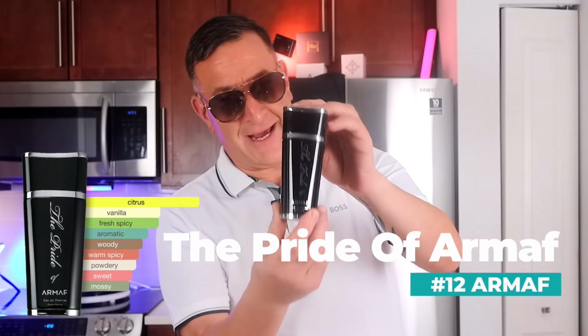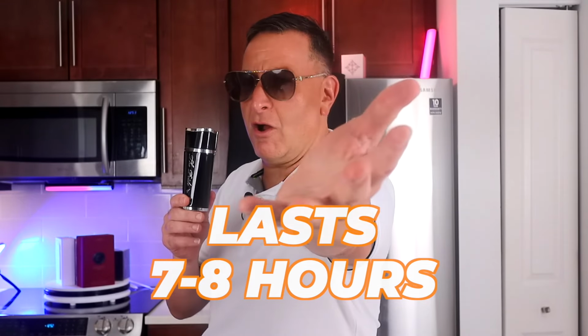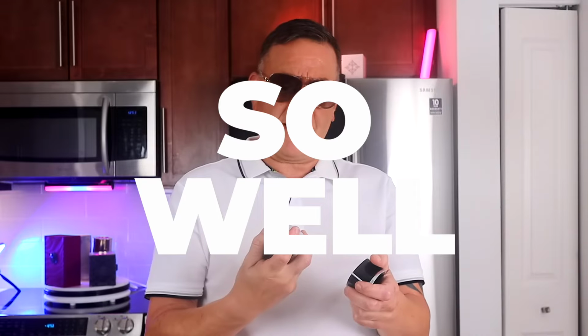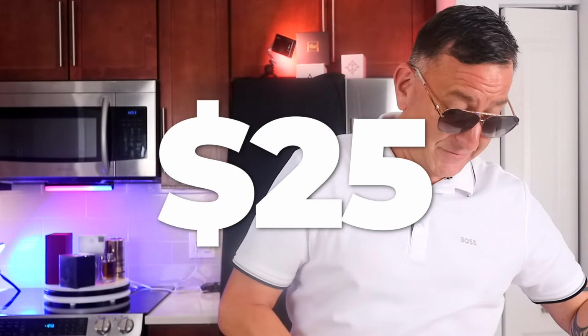The first one in the fresh section is called The Pride of Armaf, which is a delicious new release. Came out in 2024 with 7 to 8 hours longevity, strong projection, but it's the most beautiful opening of a Dior Sauvage DNA, like the Eau de Parfum, like the Eau de Toilette, kind of leaning right in the middle of both, which is hard to say, but it's an awesome opening. They're doing so well making the opening of the fragrances, the longevity and the projection and the price. This is where they're coming in on the clutch, boys. The price of this was like $25 or less.